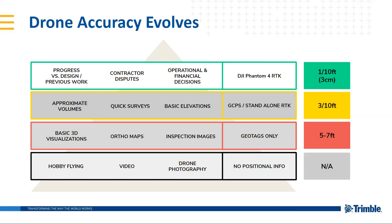If we're doing stockpiles, right, a cone is a cone, it doesn't matter where it's at in the world. And so we can still create accurate stockpile measurements, but doing surface to surface comparisons, doing things that are going to drive more insight onto a job site really can't be done without the next step, which is using GCPs and standalone RTK. So with this, if you guys are familiar with the AeroPoints, this is where this steps into the market.